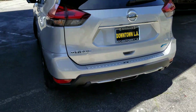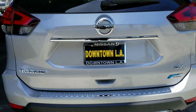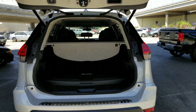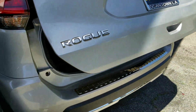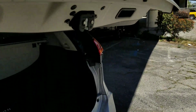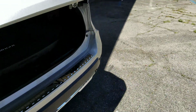Now one small thing to note in this 2017 model year is the addition of the kick to open. With this one, you kick and then you step away, and the Nissan Rogue's trunk will open. So if you have your hands full, all you have to do is come up to the Rogue, kick, step away, and it will open and close. It also has finger detection, so if it detects your finger, it will close. So you don't have to worry about it shutting on you. If it detects your finger or if it detects you underneath it, it's going to pop right back open.